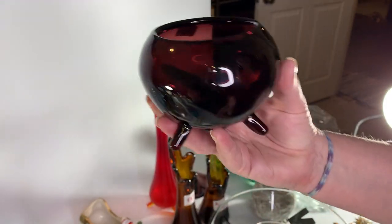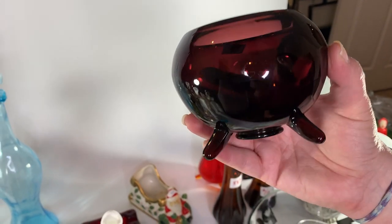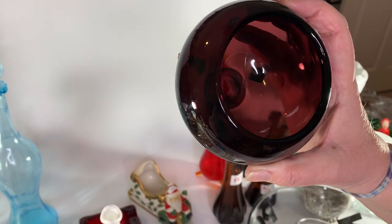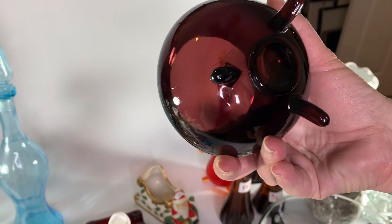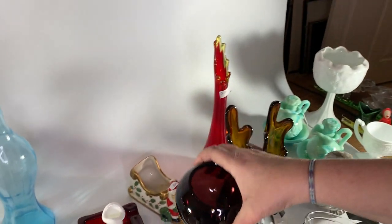How pretty. This is like a deep purple. It almost looks like Murano glass, but I don't think it is. Little footed bowl. It might be. It could be. But anyway, I love it.